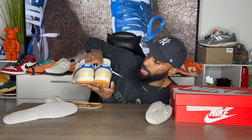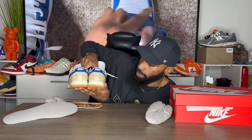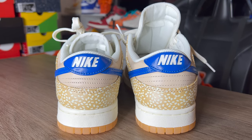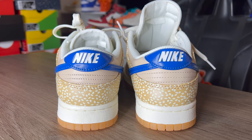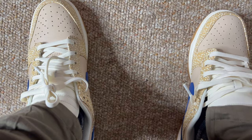Coming towards the back of the shoes, as you guys see at the top of the back of the shoes, it's in blue, and then we get the Nike right there in white. A little bit lower than that, we get some more of that beige coloring, like a light beige. Going down a little bit further, we get a little bit more of a darker beige, and then we get the sesame seeds on top of that. Now, I'm gonna show you guys my foot is in the toe box right now.